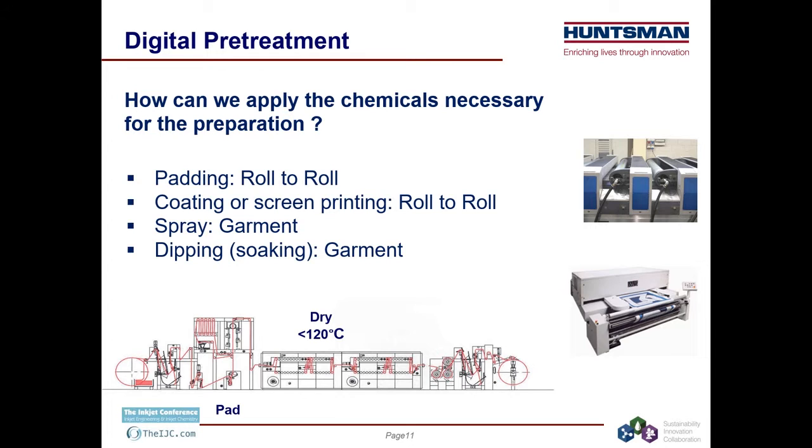So, how do we apply them? Well, in roll-to-roll, generally what you will see is padding or coating, or even screen printing. For garments, typically it will be mostly spraying or dipping, soaking into a bath. Those are basically the typical ways to put on the preparation.